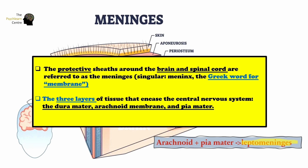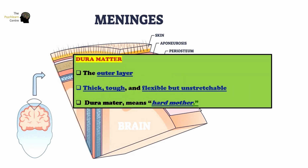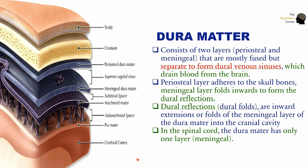Let's begin by exploring the outermost layer, the dura mater, in more detail. The dura mater, which literally means tough mother, is a thick, durable membrane sitting just under the skull, offering powerful protection for the brain and spinal cord. This dura has two layers. The first one is the outer periosteal layer, acting like the skull's internal periosteum. The other is the inner meningeal layer, which continues down around the spinal cord. So the outer periosteal layer and inner meningeal layer are the two layers of dura mater.